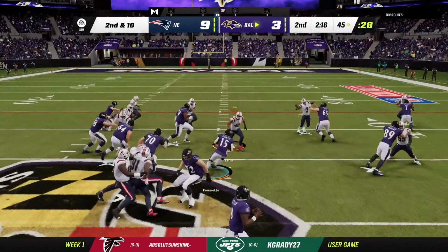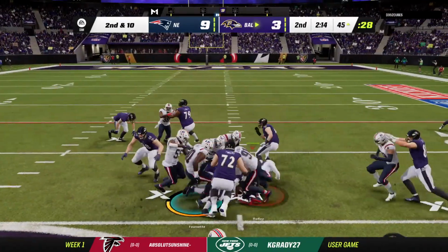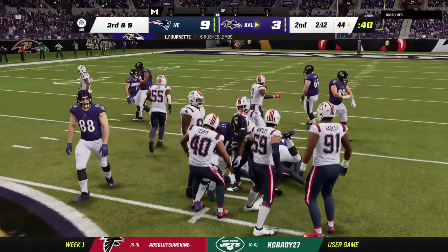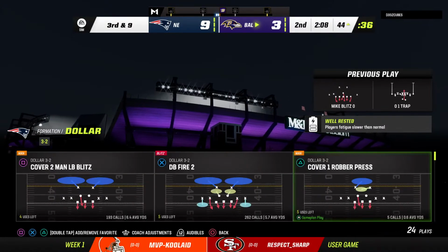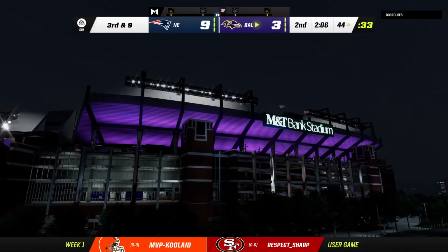The first sack, the first turnover. In a sense, they're playing old school defense right now. The new school defense is what you said, taking the ball away. They do get a yard there, but only a yard. Leaves them with 3rd and 9 looming.